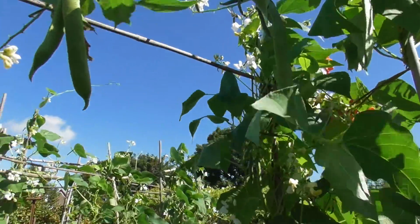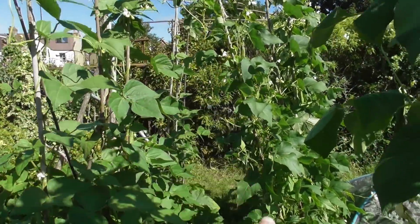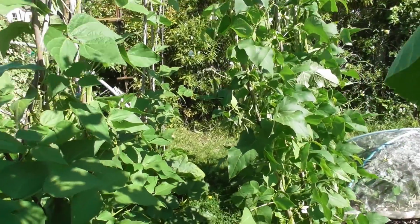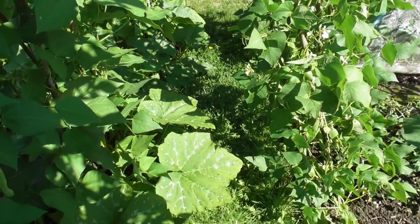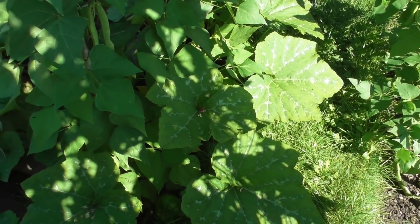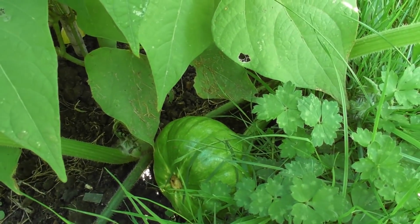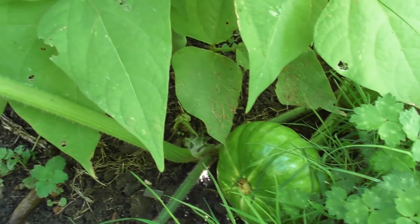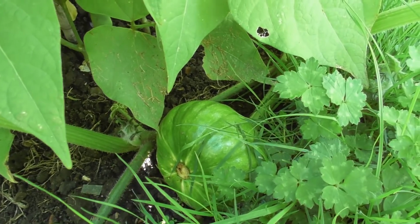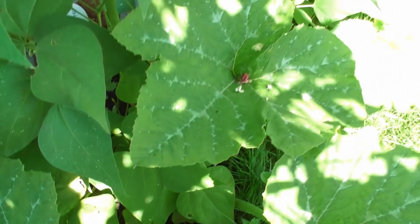Okay, you can see here, arch collapse. Can we even get through? Actually, it's hard to get through because my path is getting blocked by... Oh, I think that is a... Where are we in the garden? I've got to orientate. Yeah, I think that's a Muscat de Provence. Yay.